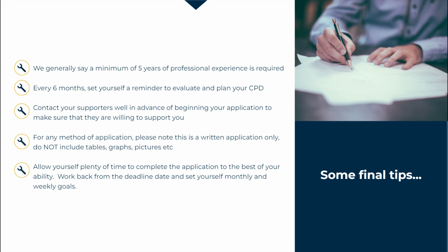So we would generally put the onus back on you, the applicant, to review the guidance documents, review the discipline-specific competency documents, and see whether you have built up the relevant bank of experience that allows you to demonstrate all those sub-competency statements. Also speak to your proposed supporters, and that'll give you a good ballpark idea as to whether you can apply for the title. That third point, as I said, contact your supporters well in advance of the application before you start, and make sure that they're willing to support you.